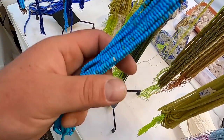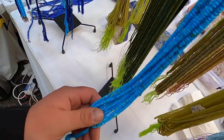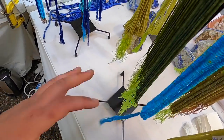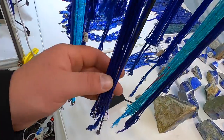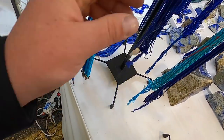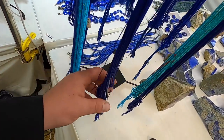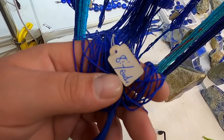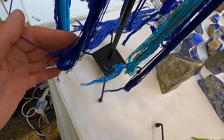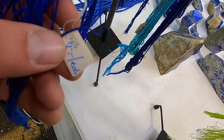Some little Iranian turquoise UFOs. I believe this is Iranian or what's called Persian. I'm not exactly sure, but I would bet. Look at that, so close to the ultramarine color. So fine and so delicate. I would love to make a necklace out of a single strand. I don't think I look very good in jewelry, at least none that I've been making.